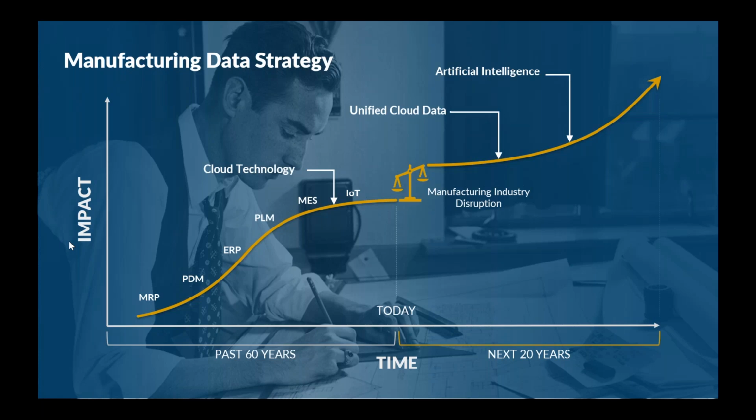IoT is something that's been recent, and along with cloud technology, it's been transforming how manufacturers get and provide real-time data, predictive maintenance, and smart factory insights. However, a lot of organizations are still struggling with integrating IoT into their existing enterprise and engineering systems.